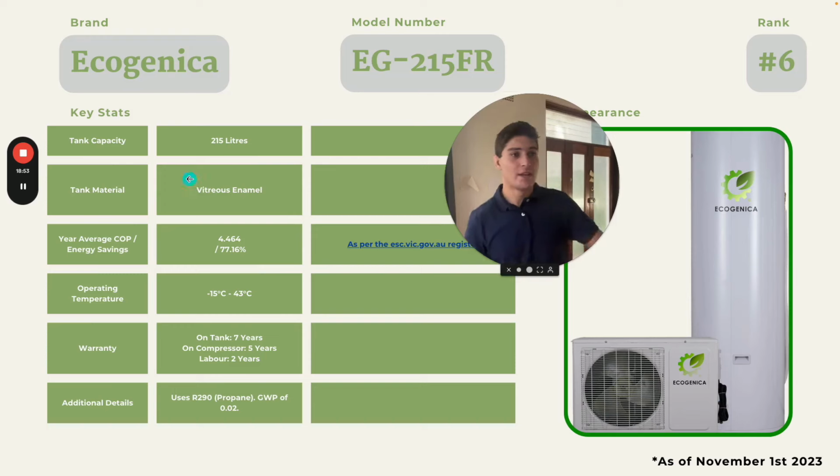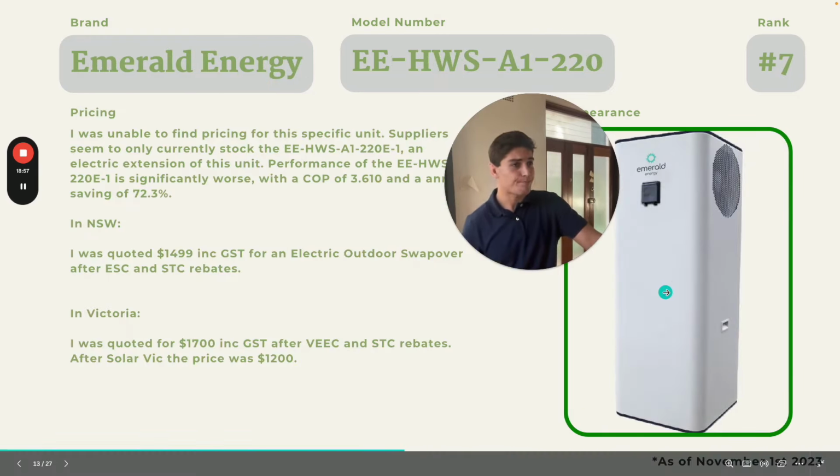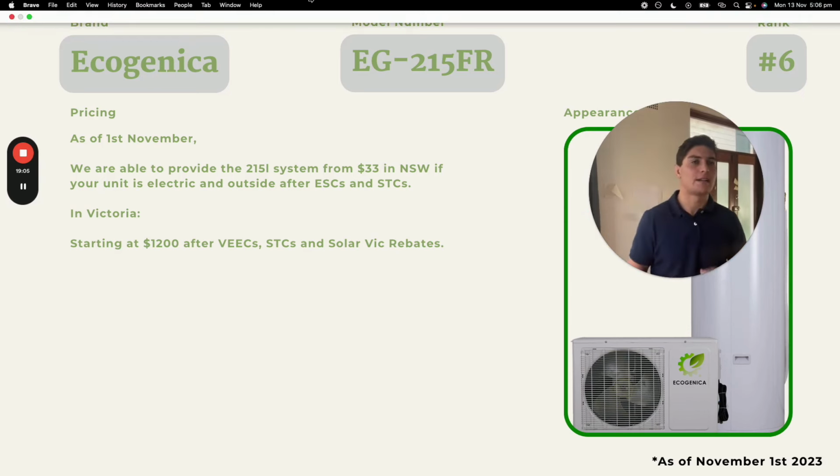But 215 liters at the moment. It's a very good system, and the price for New South Wales as of November 1st is going to be changing. It's actually November 13th today, but next year the price is going to increase. I'm not sure by how much, but the price will be changing. So it's $33 currently, and we're starting at $1,200 in Victoria after VEECs, STCs, and Solar Vic rebates.